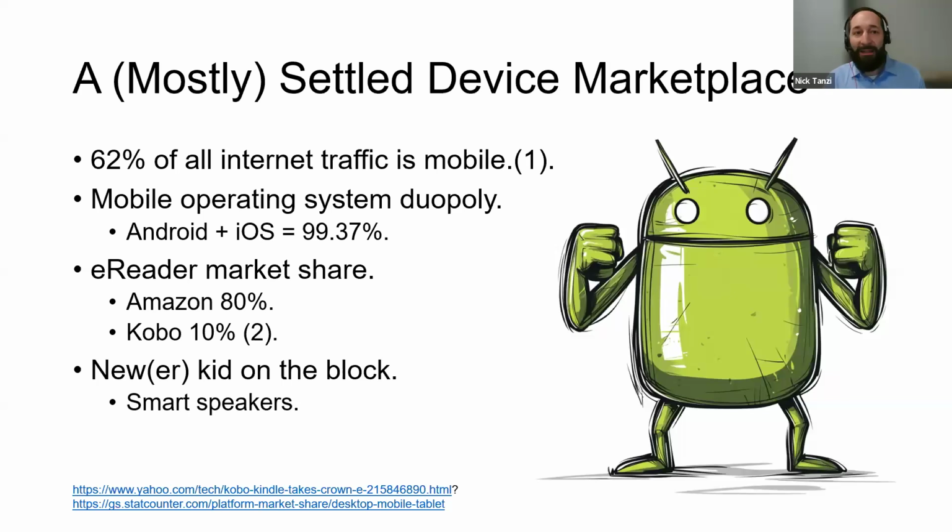Back in the year 2016, more internet traffic took place by mobile device than by desktop computer. That was the first time that ever happened, and they've never looked back. Today, 62% of all internet traffic is mobile. That's how people are accessing the internet and by extension, our digital collections. The duopoly, though, is Android and Apple, right? Android and iOS operating system. Those two account for 99.37%. BlackBerry is gone. Windows as a mobile operating system is not a thing. WebOS is not a thing. So you have pretty good certainty if somebody's walking in with a smartphone or a tablet, it's either Android, it's iOS, or I don't know where they came from, maybe the future.